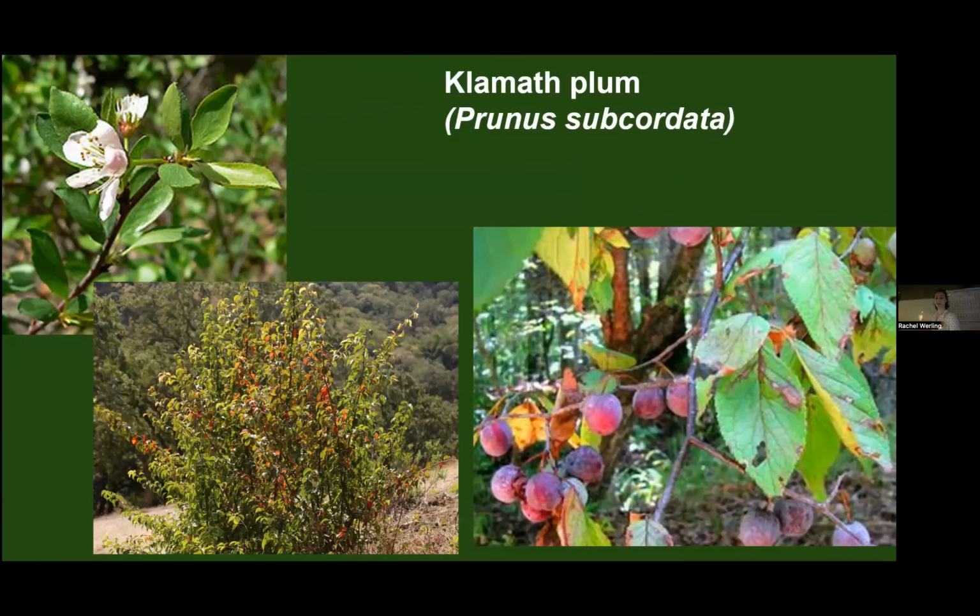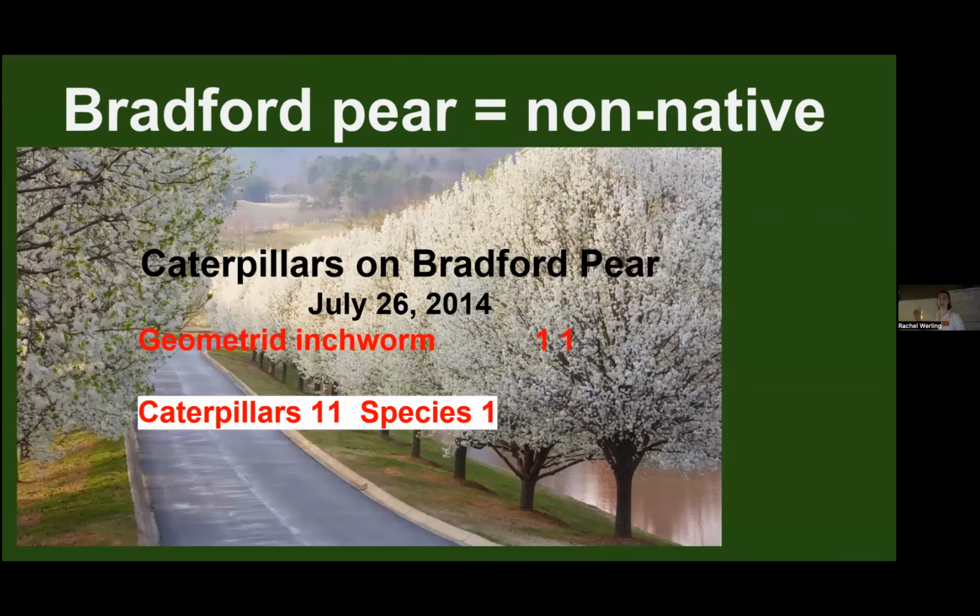Get an extra bonus. Whereas if we look at some invasive plants like Bradford pear, it only supports one species of caterpillar. And when a survey was done over an entire tree, they only found 11 caterpillars on that one tree. Whereas if you have an oak tree, they found 400, 500 caterpillars on one tree before. So that's a really big difference.